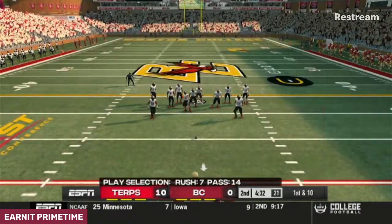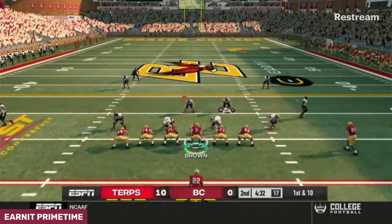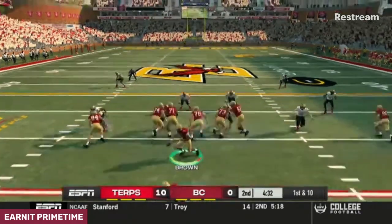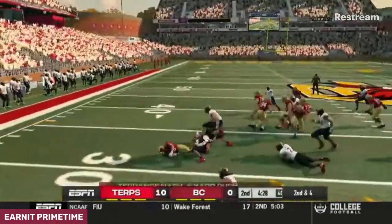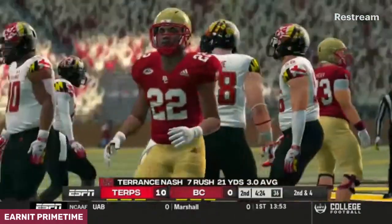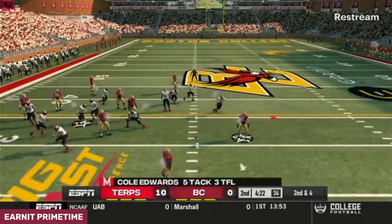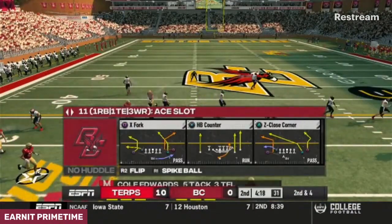The defense forced a turnover on downs on the last drive. Well, this offense is going to have to do a better job on this drive. Remember the last time they went for it on 4th down and came up short. Now they get the football back. Let's see how they can do. They go to the left for a nice gain. That'll make it 2nd and 4.